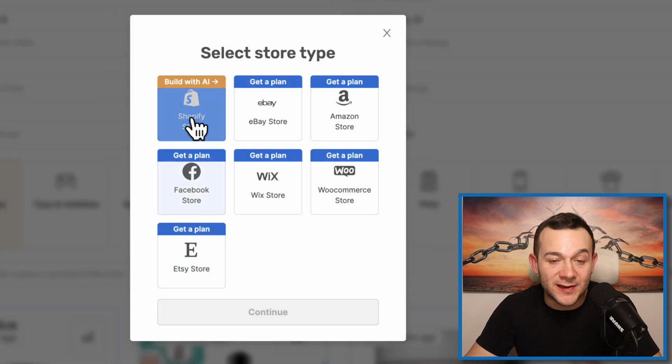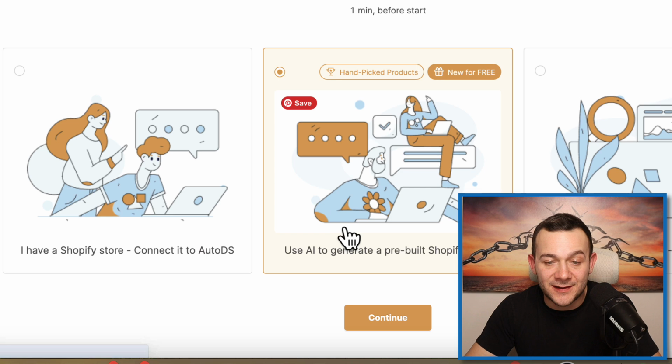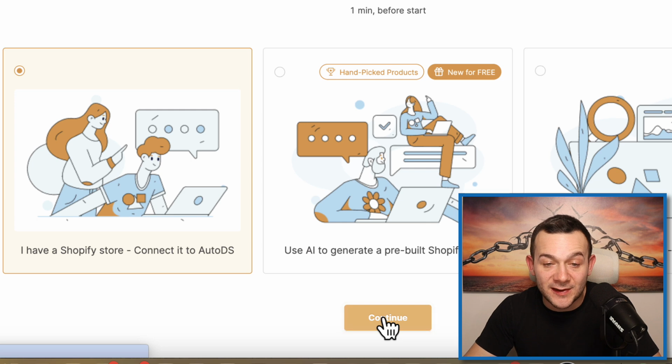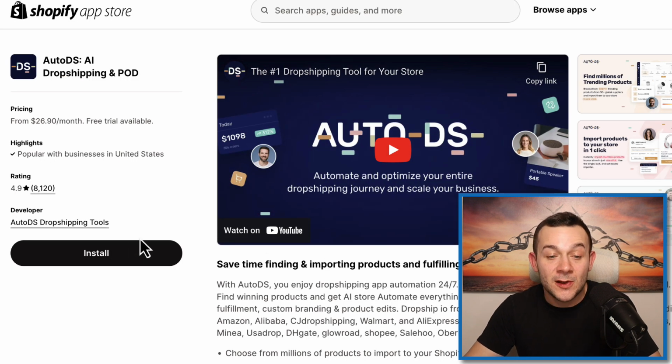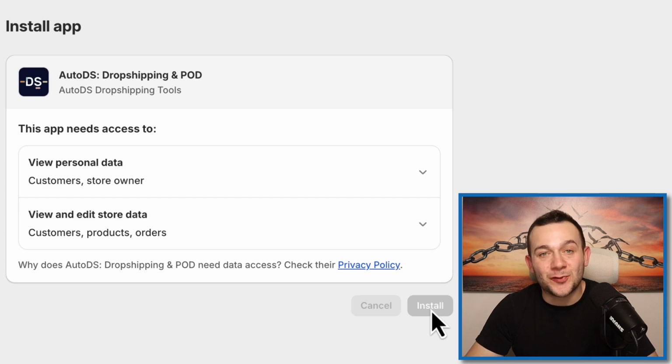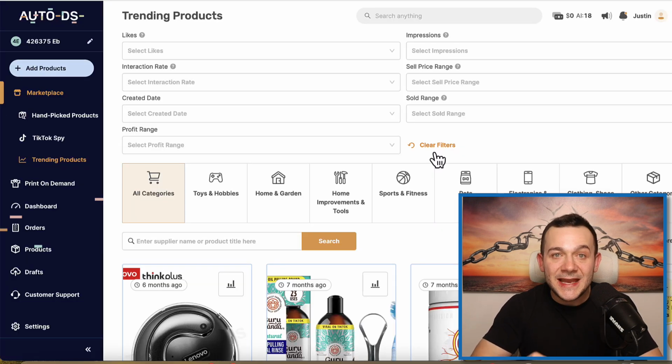You then want to click onto where it says Shopify store before clicking onto where it says continue. I'll then click onto where it says I have a Shopify store, connect it to AutoDS before clicking onto where it says continue again. You'll then be prompted to install the AutoDS app. You then want to click onto where it says install again. And now any updates that we make in AutoDS will be directly reflected in Shopify.